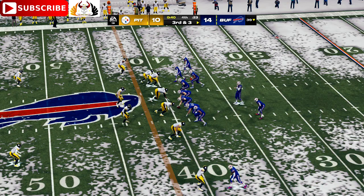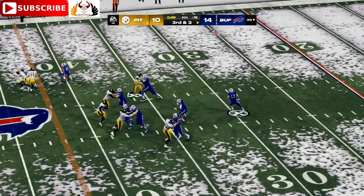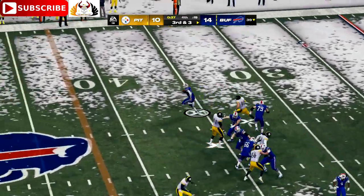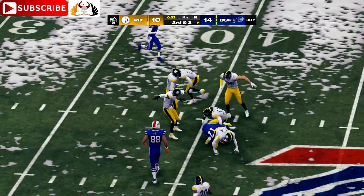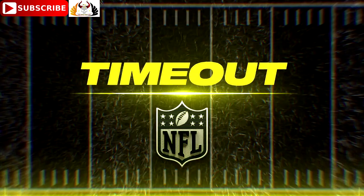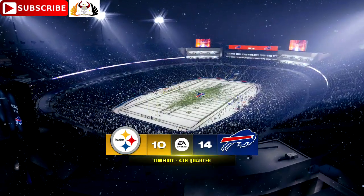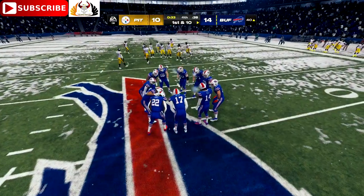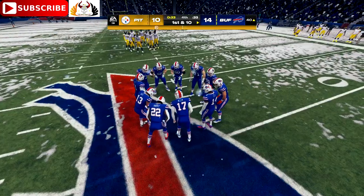They'll come up now 3rd and 3. To throw is Allen. And they've got it well across midfield down to the 40 before it's all said and done. Now the Steelers going to use their 3rd and final timeout. And as the 2 teams talk it over on their respective sidelines, we take a break.